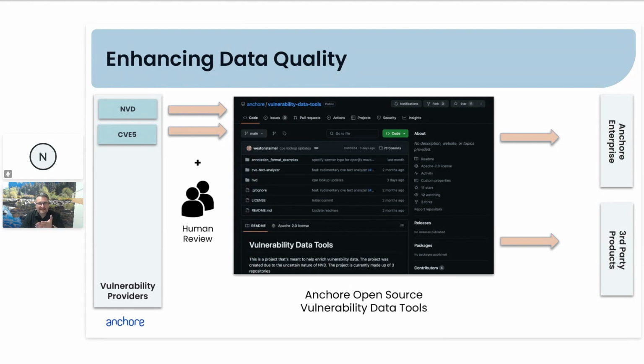And I mean, you can see the link on the screen here. It's vulnerability data tools, and you can find it in our GitHub org, which is Anchore. The goal of this is to take the existing NVD feed and augment that with some additional data. Now, we're not looking to completely replace the role of NVD. We're not looking to replace all of the data that's missing in the NVD feed.